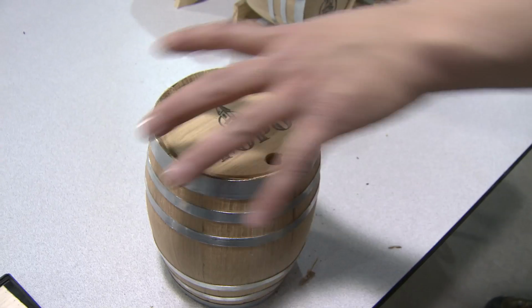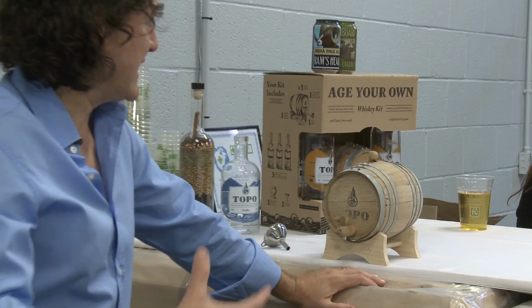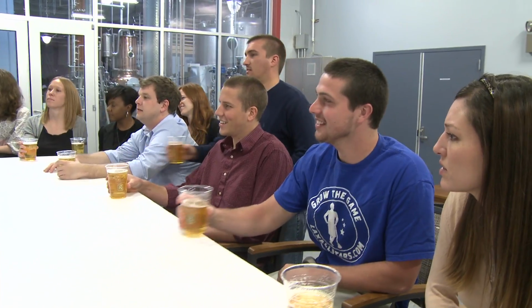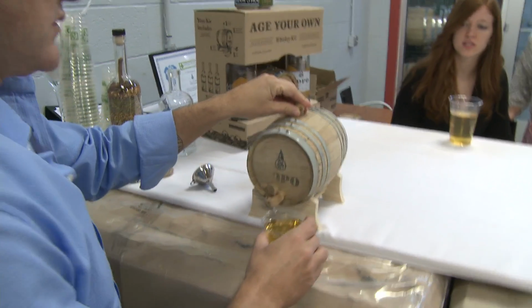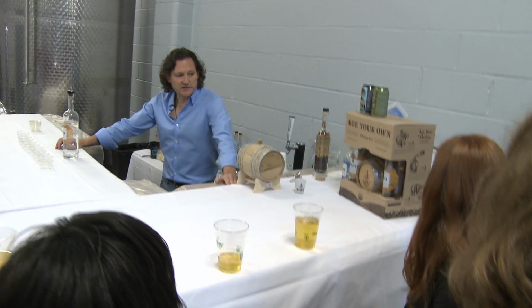You guys package that as age your own whiskey kit. Right, right. I think people are really fascinated at the idea that they can age their own whiskey. And so what's cool is you really can affect the aging of the whiskey. So it's a lot of fun to see the differences about where you age this. Do you age it out in your garage? Do you age it inside your house? This is a whole learning process for them as well. And so it's a very cool thing.